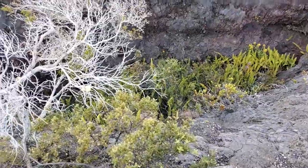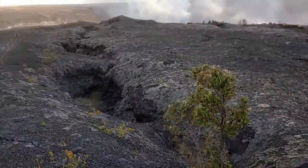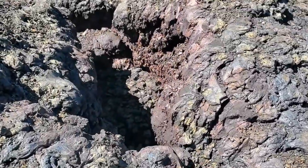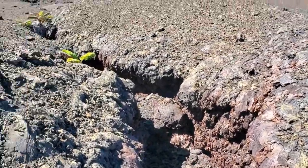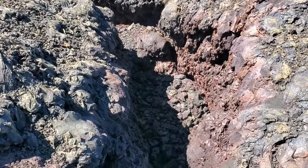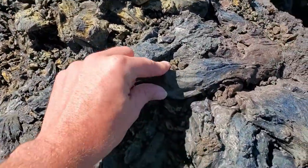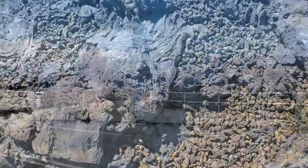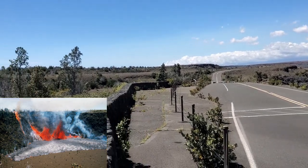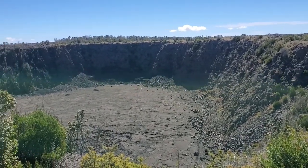Here's a close-up of the fissure, with vegetation growing in it. Now, this fissure was active back in 1974. You can see where the once molten spatter piled on the outside of the fissure. Now, right across the street from this view, you'll be able to see Kainakakoi Crater, and the lava here filled up part of the crater back in 1974.